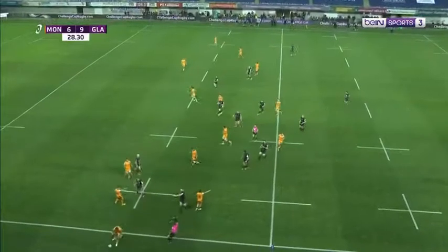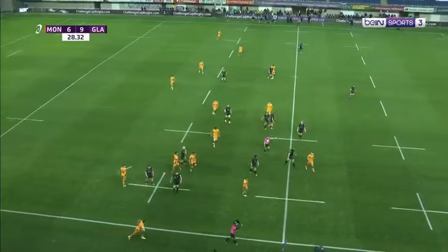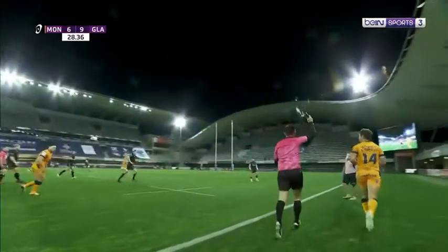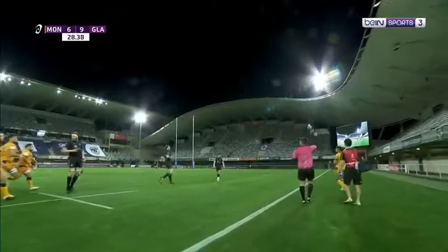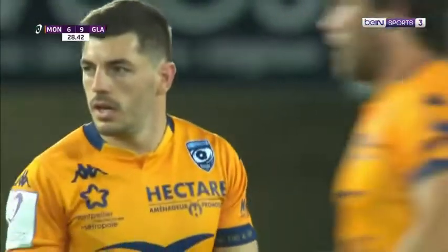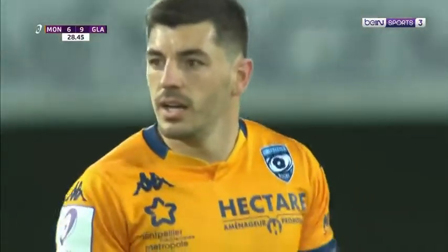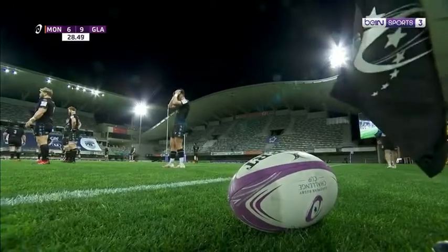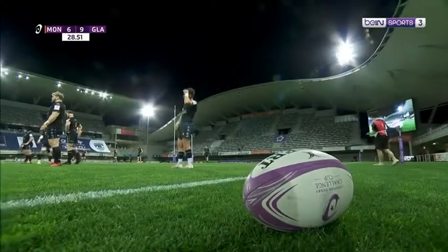It's a poor kick. Poor kick, because the ball was outside the 22, well outside the 22. It wasn't even one of those borderline ones, and Ali Price will be disappointed with that. He's a good kicker, and that's just one you, as a scrum half, have to keep on the pitch.